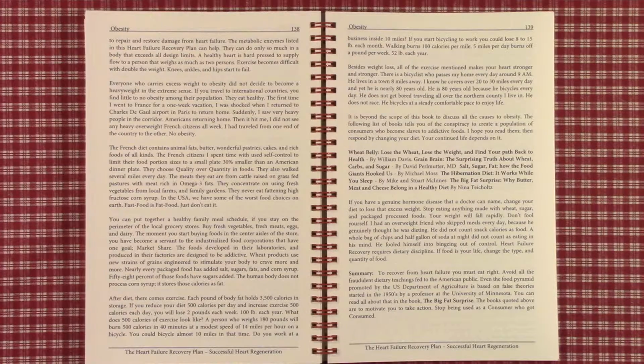Everyone who carries excess weight to obesity did not decide to become a heavyweight. They did not decide to become obese. If you travel to international countries, you will find little to no obesity among their populations. They eat healthy, they exercise a lot.